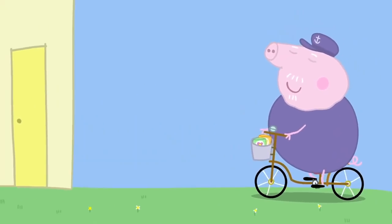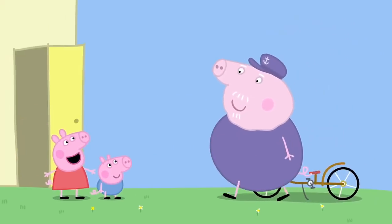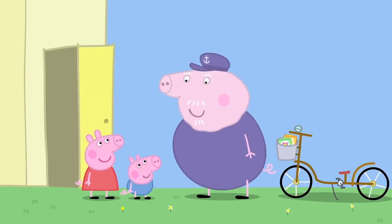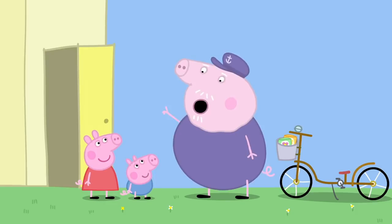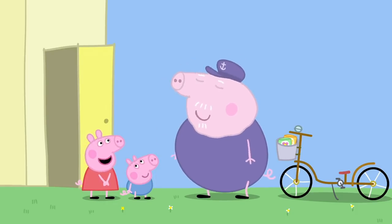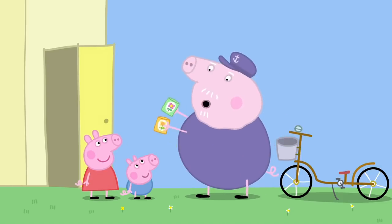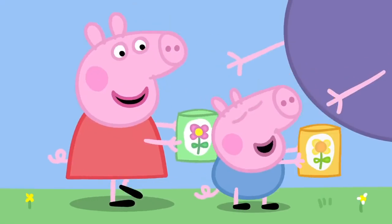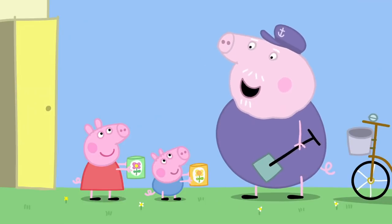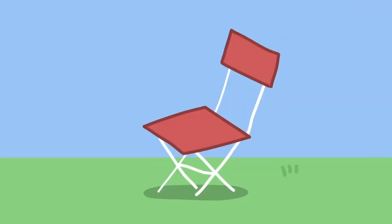Grandpa Pig has come to see Peppa and George. Grandpa Pig! Grandpa Pig! Hello, Peppa and George. You're going to have your very own flower garden. Ooh, a garden for George and me. I've got a packet of flower seeds for each of you. Now, we need a nice sunny spot to plant your seeds.